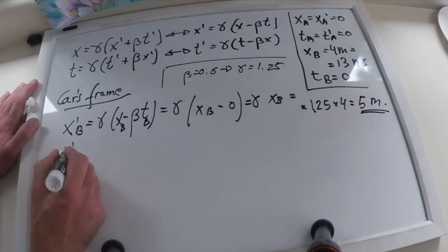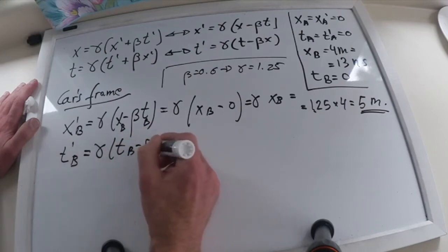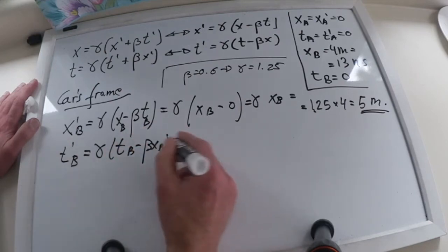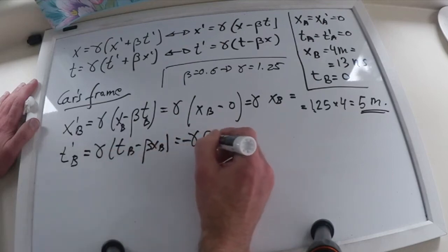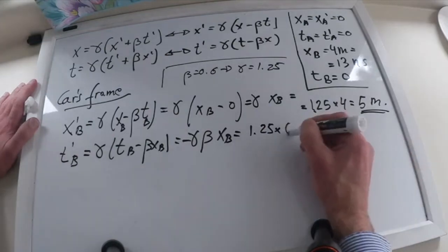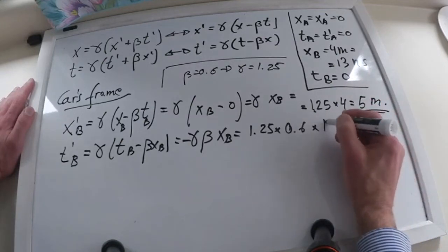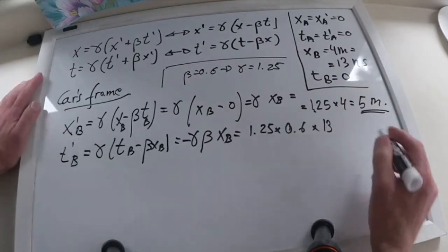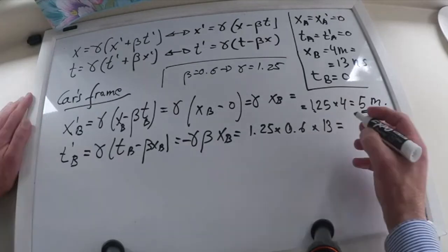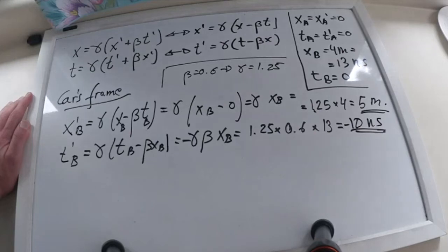Let's have a look at t prime B, which is gamma times (t B minus beta x B). Here t B is 0, so this is negative gamma beta x B. Gamma is 1.25, beta is 0.6, and x B is those 4 meters, which I will write in nanoseconds because I'm interested in time now. So that's 13 nanoseconds, and we get negative 10 nanoseconds. So this event B from the car's reference frame takes place 10 nanoseconds earlier.